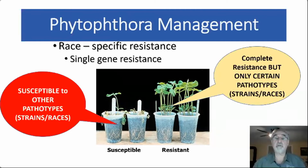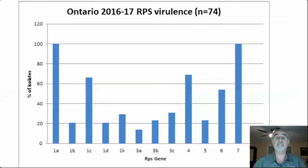And so the problem with this type of resistance is it's either got it or it doesn't have it. And if a variant develops, and we hear a lot about variants in the news right now, it can bypass that resistance and no longer make it effective. And so we've seen that in the province. Here's some work with Dr. Owen Wally out of Agriculture and Agri-Food Canada out of Harrow, and we've been looking at the populations of Phytophthora across the province and how it reacts to these RPS genes.